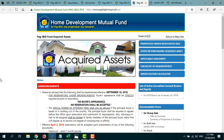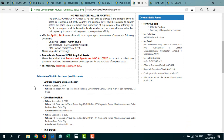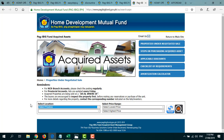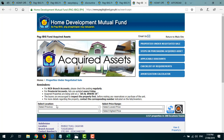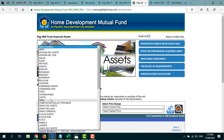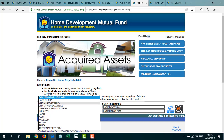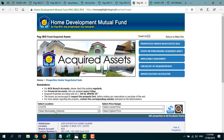So this is the page for Pag-IBIG Fund acquired assets, and this is where you can see some announcements and the schedule of public auctions, and you will also see here on the right side properties under negotiated sale. So click this and you'll be able to select or find a property of your choice. First, let's select location. For example, we're looking for a property in Cavite. And you have the option to select a municipality like Bacoor City, Kawit, but I'm just gonna leave it blank so that I can see more options.